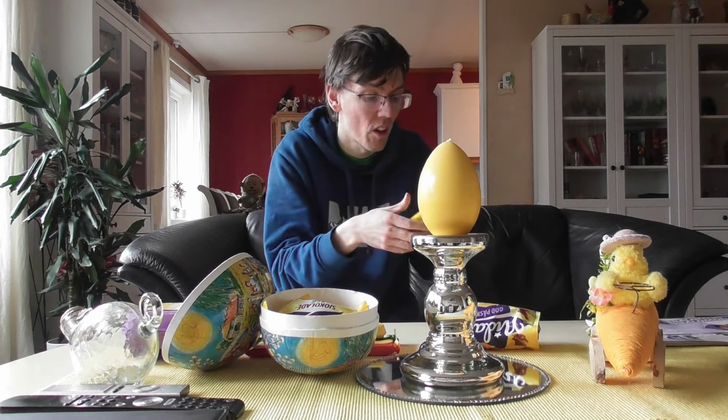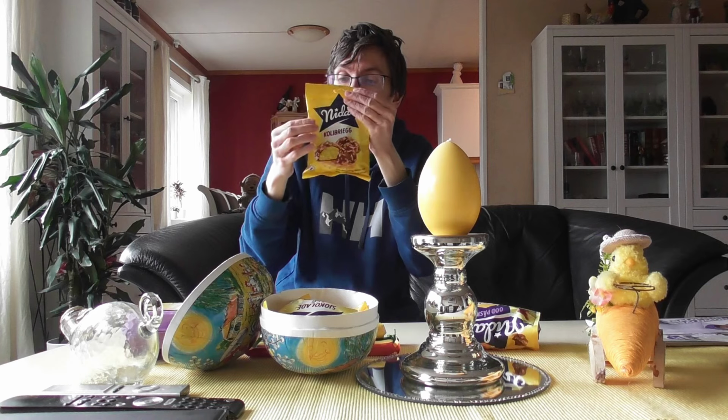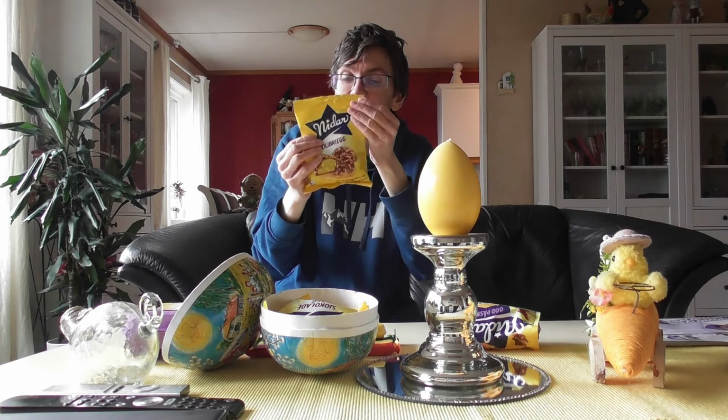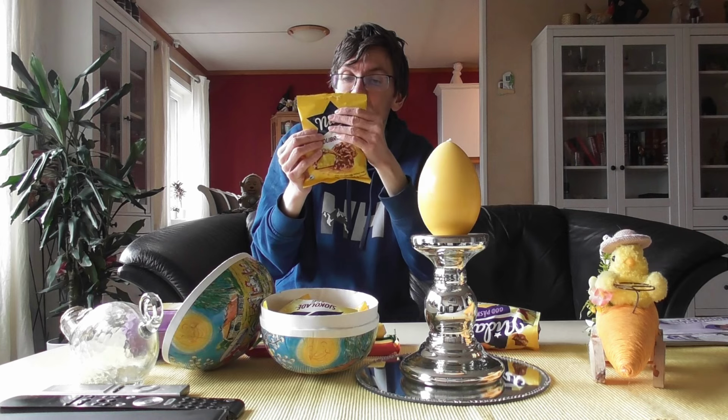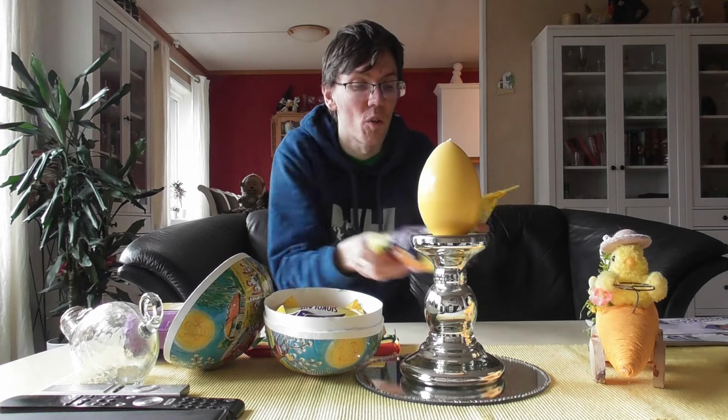Okay, and then you have these marzipan chocolate eggs. Kolibri eggs, marzipan chocolate eggs. Delicious. Not sure we can get this into the container. If not, I'm going to just take it outside of the Easter egg for now, and I'm going to instead use something else.